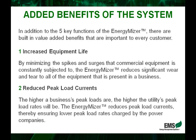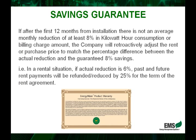So by lowering these maximum currents, we also effectively lower what the utility companies will charge on a per kilowatt hour basis during peak load times. Sometimes this fact alone can yield anywhere from 5 to 7% in electricity savings. We're going to look at this further when you look at our purchase proposal overview.